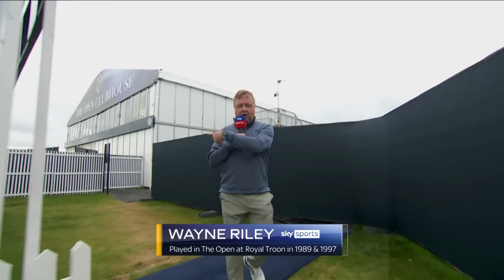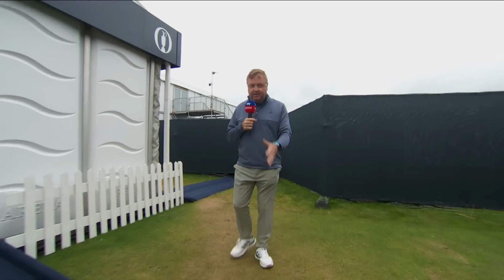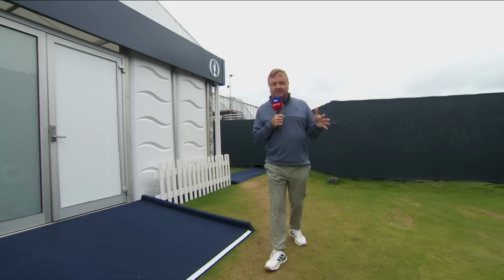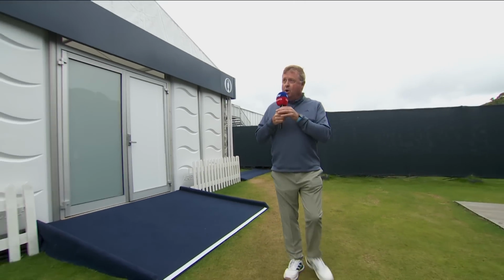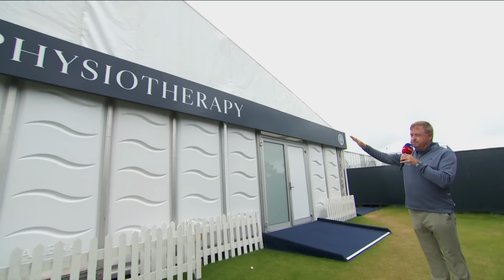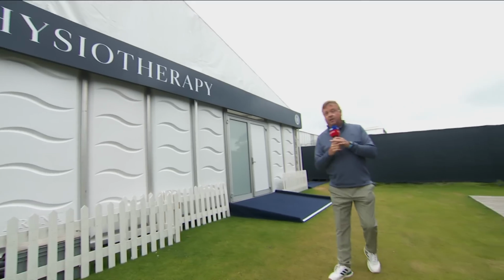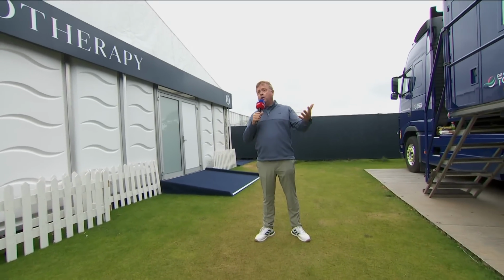The range is just behind me over there, and then we walk into this area. We don't see much of this, do we? Behind the scenes, this is where all the cool kids hang out. We look up here first. This is private physiotherapy. That's for the players, everyone who wants to bring their own physio. They bring their own chefs, they fly on their own planes. It's a big-time sport. Any sport in the world now is huge, but in there, I am not allowed.